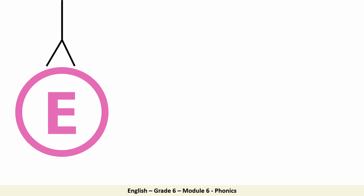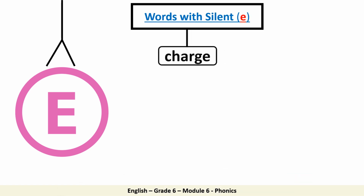To confirm the idea, let's look at some more examples. We have charge. Charge. Now, do you notice here? The G in the end is pronounced as J, not as the usual pronunciation G. And we were able to do that because we added the silent E in the end. Okay, so one more time. Charge. All right, next word.